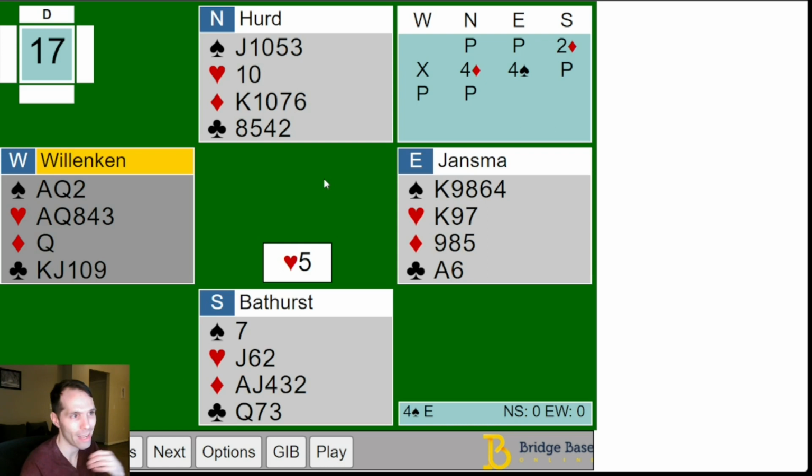So if his partner does have the ace of spades, the ace of clubs, and a singleton heart, he might be able to lead the heart, get his partner in with the ace of spades, or his partner wins the spade ace, crosses to the diamond ace, gets a heart ruff, and then cashes the ace of clubs. That would be 4 tricks to beat the contract.